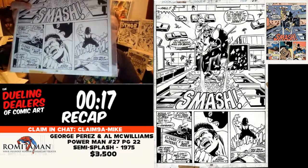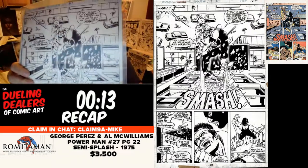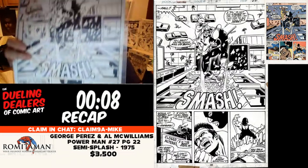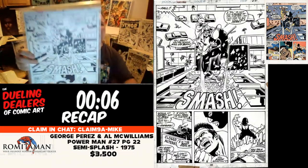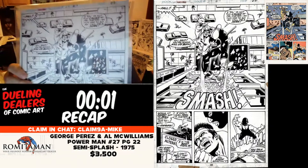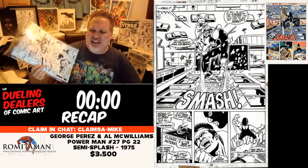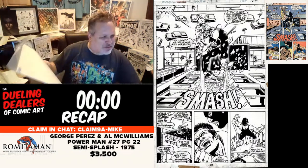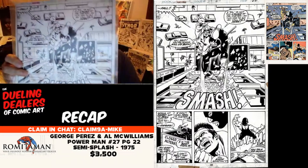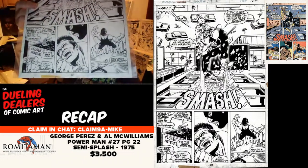But we can give you time to pay stuff off. George Perez splash, folks. I will lower this to 3,200. Matter of fact, I'll do 3,100 just to keep things going. The only Power Man book George ever drew, in 1975, the only Power Man book. And he drew it by Al McWilliams, who was a famous strip artist. Didn't he do the something Earth book, Al McWilliams? Greater Earth. Nothing or something there. But he never did comics. I can't believe it. It's inked by Al McWilliams, who's a famous strip artist.